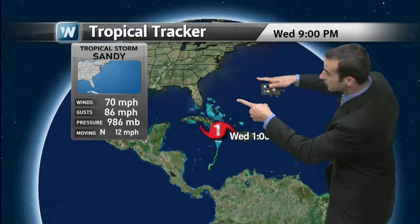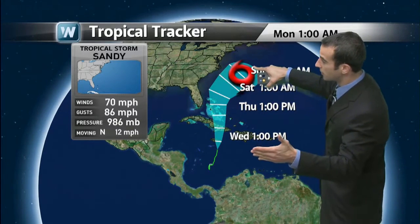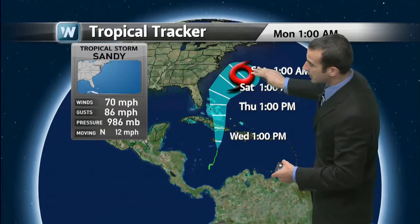We've been talking a lot, pondering a lot, thinking a lot about Sandy and where exactly its path is set to take. Now notice as we put this into motion, a Category 1 hurricane briefly, and then over the next couple of days, we watch it slide up to the north. Now the big question mark is by Sunday into Monday, is it going to be to the west or is it going to be to the east? And that'll really define a lot of the impacts with this particular system.